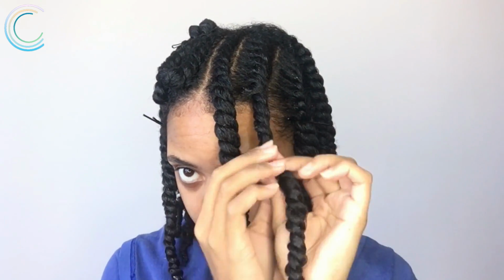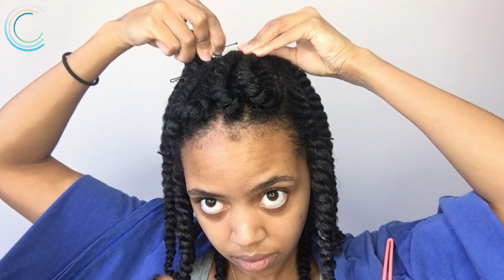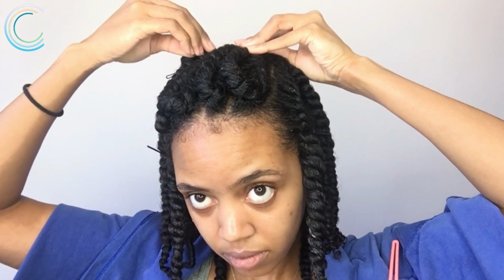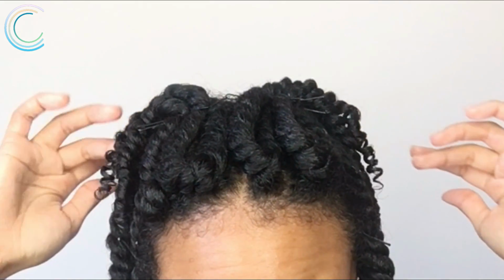If you don't like the twists on your face, I use this method to get them off of my forehead and still keep an even curl at the same time. So I'm just gonna lightly twist to tighten, and then I'm gonna gently pull these back. And when I pull these back, you can see that they kind of fold towards the side, and that's exactly what you want them to do. When they do that, it's pretty much taking tension off of your edges. So when you're done, this is what it should look like: a small curve at the front and then going straight back.